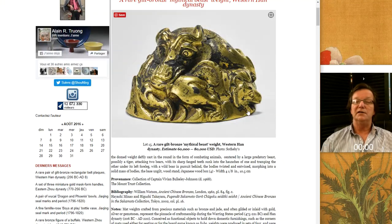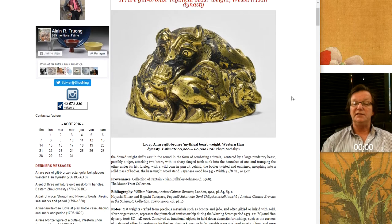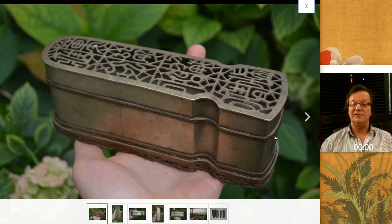And here's another example of one that's been sort of cleaned up a little bit, that Alan Twang had on his site. It was at a Sotheby's sale. It had a $60,000 to $80,000 estimate. These scroll weights are extremely rare, and someone I think got a great buy on that. Okay, we put it in the newsletter. We were hoping somebody would catch it. I hope one of our readers got it. If you're the guy that got it and you get the newsletter, let us know.